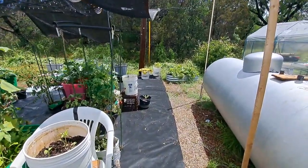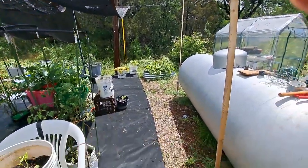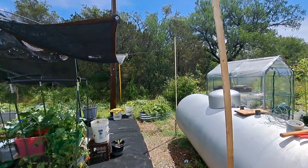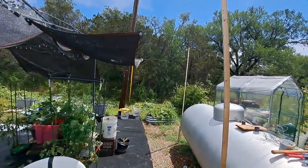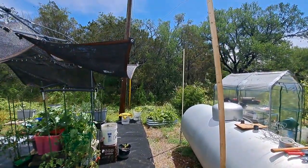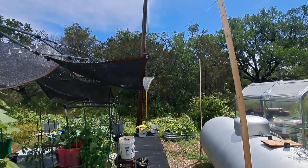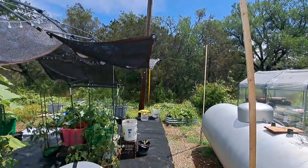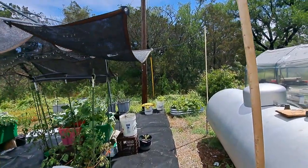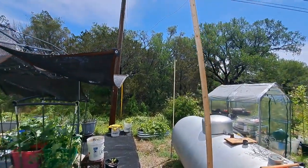Let's get the camera up here. But I took the wires off of the tank. I put these wooden stakes up, and that's where my shade cloth is attached to now. This one on this side is a little crooked, but it's all right.